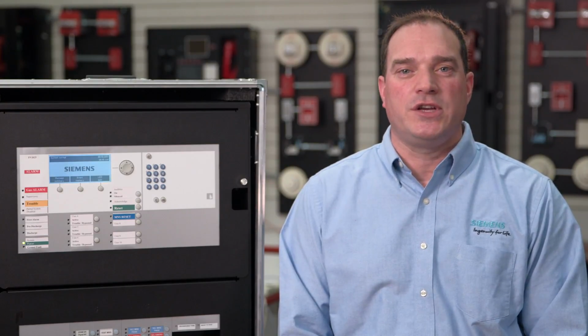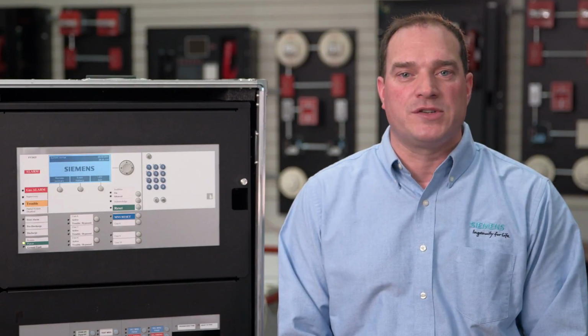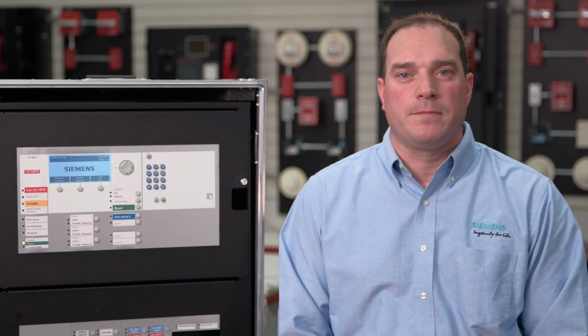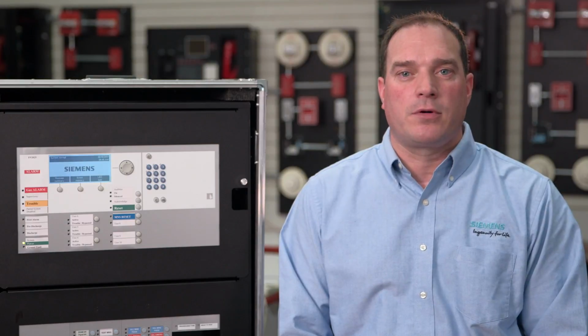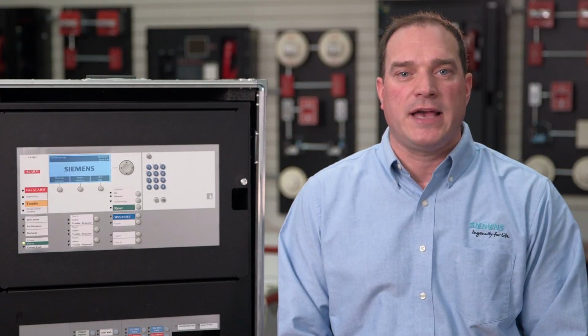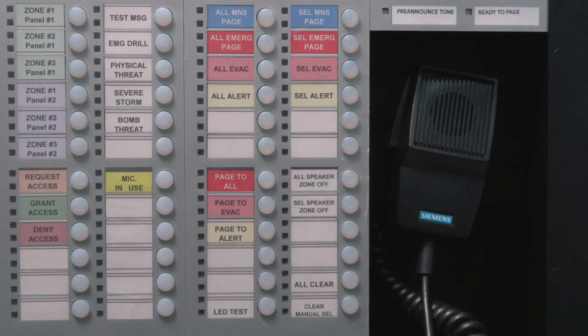Another feature of the Desigo voice evacuation system is the capability to program alert messages to activate at the press of a single button. For example, if I want to broadcast a severe weather alert, I can program any of the buttons to automatically activate a pre-recorded message indicating a related condition to any or all areas of the building, advising occupants to shelter in place or other specific instruction.